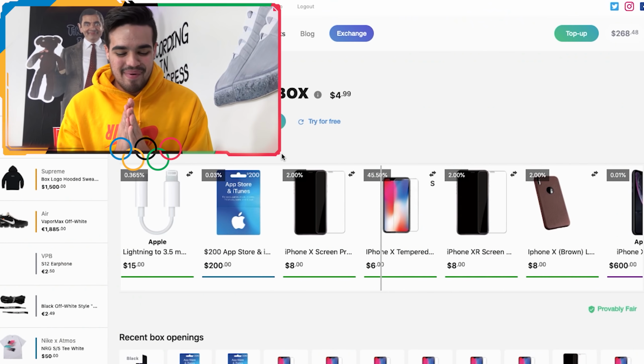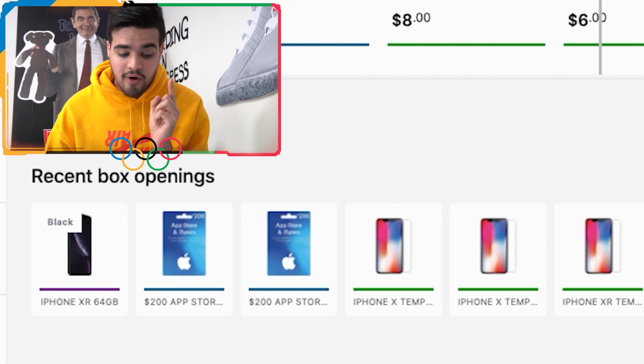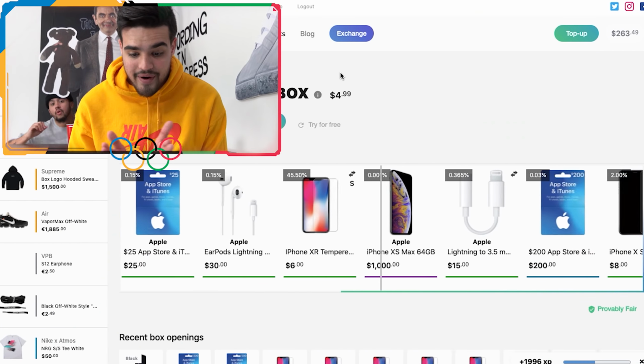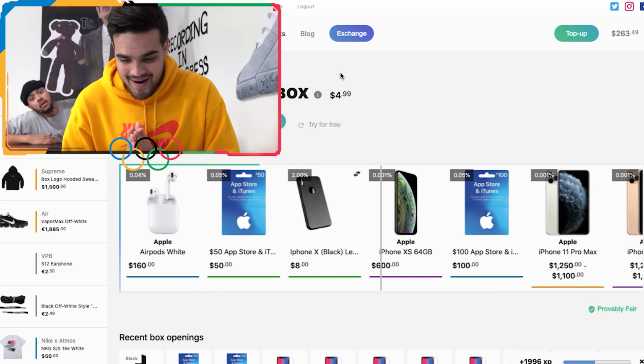Bet, that's what's up. We're about to open the iPhone box. Now, this is on the cheaper side compared to all the other boxes we're about to open. Somebody has won an iPhone XR on this box before, so it is possible. And worst case scenario, you get a screen protector, which all of us can honestly really use. So we're gonna go ahead and open this box up. Hopefully, we get an iPhone. In 3, 2, 1. There we go. Come on, come on, come on, come on.